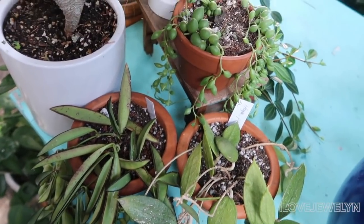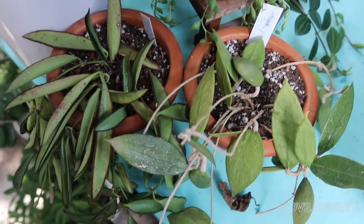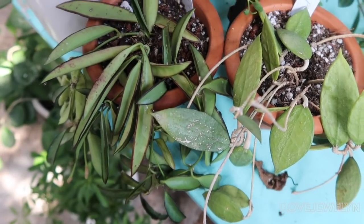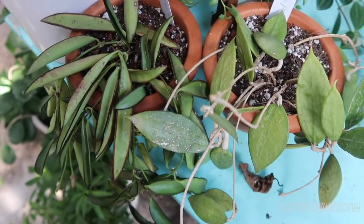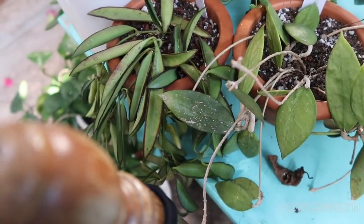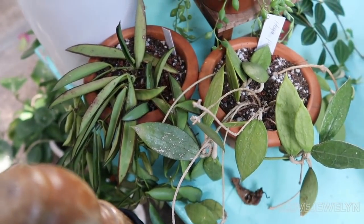So here's some Hoyas. On the opposite side of the plant stand, I have my beautiful Hoyas that I got from an online purchase. I did an unboxing, the Kentiana, and then I think this is a Pallida, if I'm not mistaken. So these two came from Alaska. Love them a lot. They're rare for me.